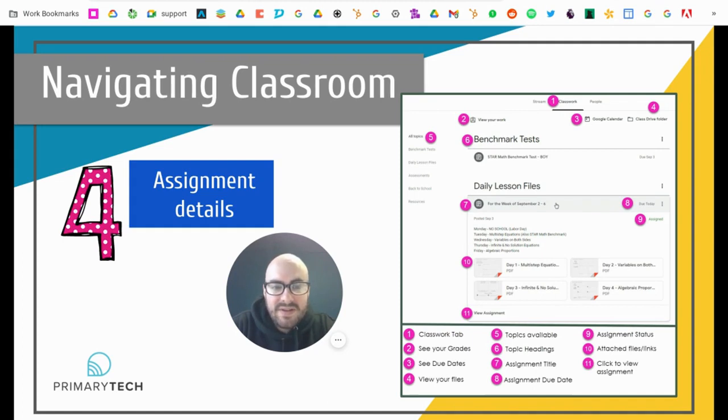You'll see where it says number 9 there, the assignment status. So currently on the screenshot you can see on the screen, it says assigned. That means the work has been assigned to myself. And when your child has work assigned to them, that means they've got to do something. That status might say handed in, and that means your child has handed in that piece of work. If the status says returned, that means your child's teacher has given you the work back, so you've got to do some improvements or check the feedback.